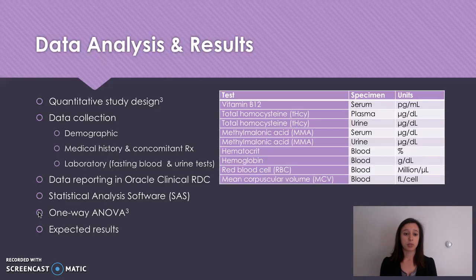And then finally, and most importantly, the laboratory tests, which will include a fasting blood and a urine test. In the table on this slide, you'll be able to see all of the tests that will be run through these laboratory examinations. All data will be reported by site professionals and will be collected in a confidential medical database. So for this study, we'll be using the Oracle Clinical Remote Data Capture, or RDC. Statistical analysis software, or SAS, will be used to perform all of the statistics tests for the study, including the one-way ANOVA to test the difference between the means of all 4 of these groups for one or more variable.